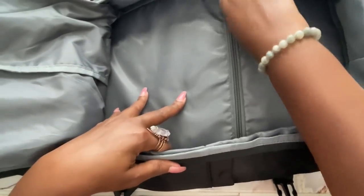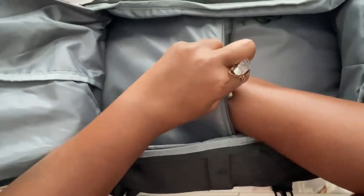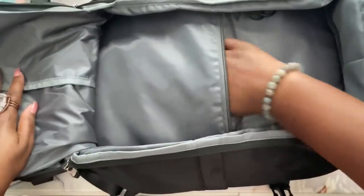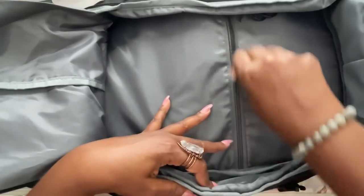Okay, there's also this zipper. How far does this one go? Yeah, it goes all the way down to the top there. What? Oh, wait, and then up? No, just goes down. So that's quite a bit.